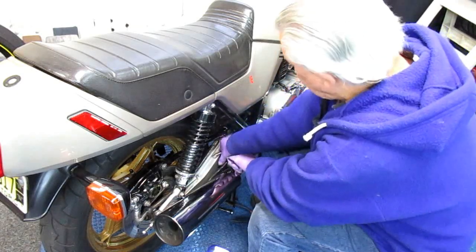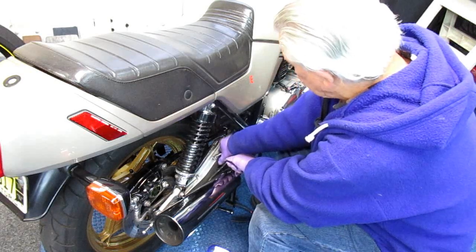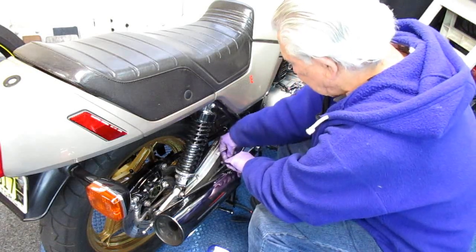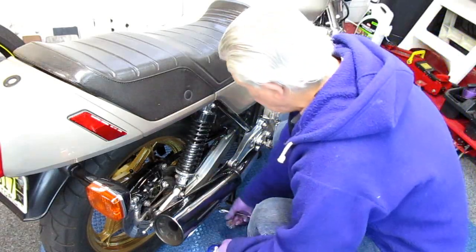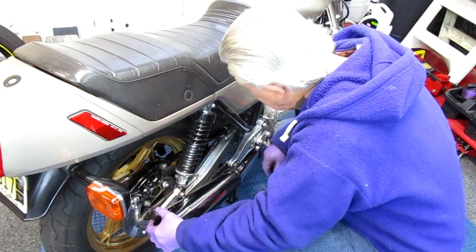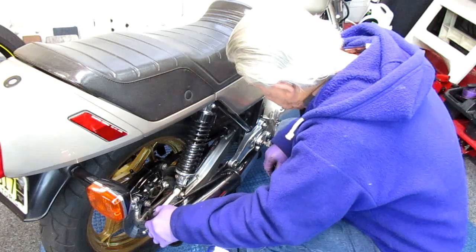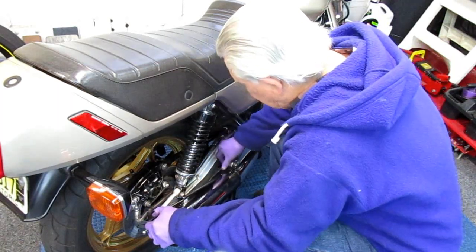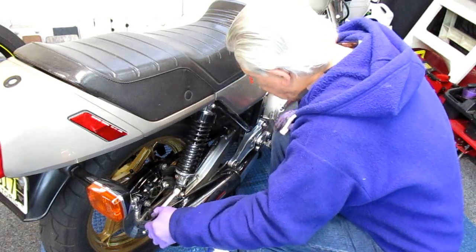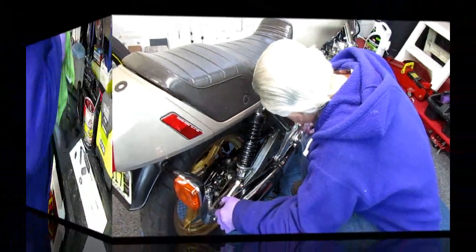All right, so with this nut off, now we'll see if this is going to be even possible. If it is, and of course I'll have to do the same thing to the other side then. Let's see how flexible this is. A little bit anyway, not much. I don't think that's going to be enough. I'm not feeling real happy about this right now.